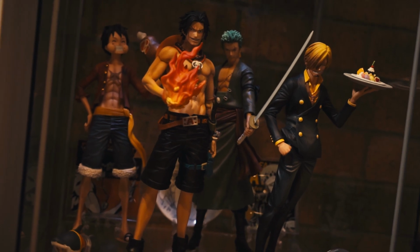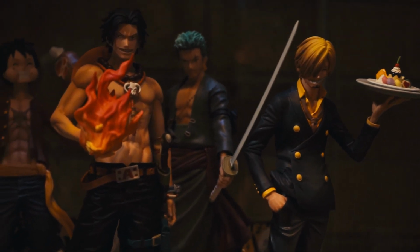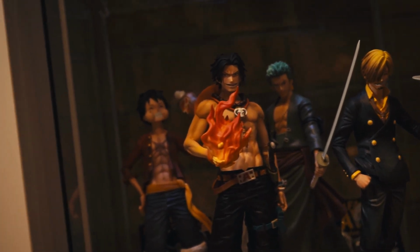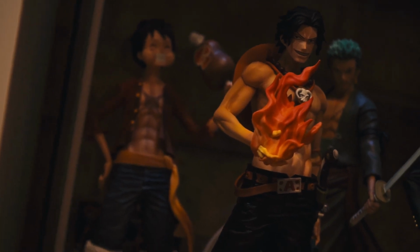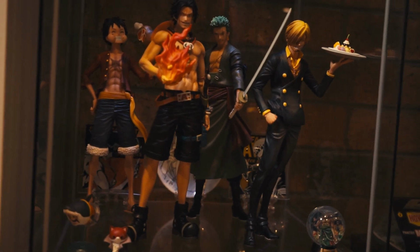So they're very similar to the ones I have on the top shelf, but they come with extra parts and fancy things. So instead of his cigarette, Sanji's holding a plate of desserts, and Zoro's got his sword out instead of just holding it, and Ace has some flame. And they all come with interchangeable parts. So Zoro and Sanji come with different faces that show them angry at each other.